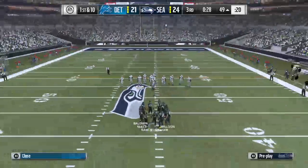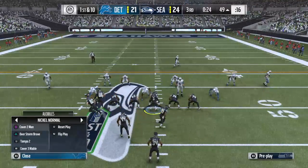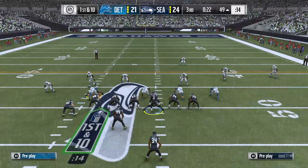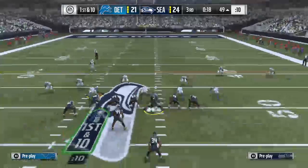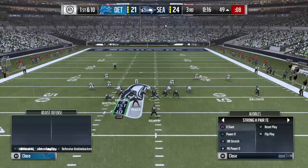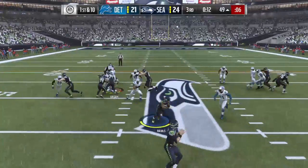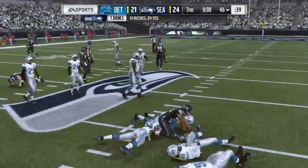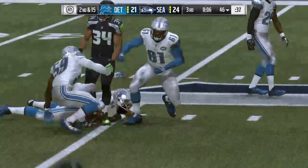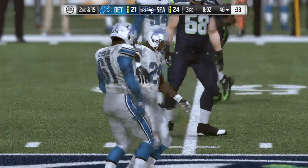The offense lining up first and 10. They come up in an offset eye, and the defense definitely showing blitz here. Wilson, a give to Rawls, and this one goes nowhere. Losing yardage on the play, back at the 46. So a loss of 5, and it'll be second down.